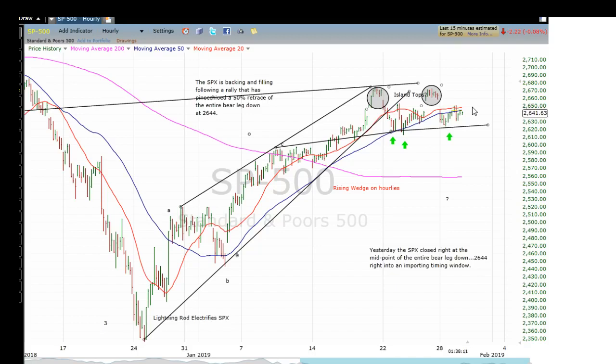So the next pullback is going to give us a lot of information as to whether a counter trend rally is complete or whether it will play out in two steps, an ABC pattern with another leg up being the C wave after a presumed B wave pullback. In other words, an A wave up off the lows, a B wave pullback, and then a possible C wave. But remember, the next pullback is going to determine whether we have completely finished this counter trend rally or whether it's going to play out in two steps.